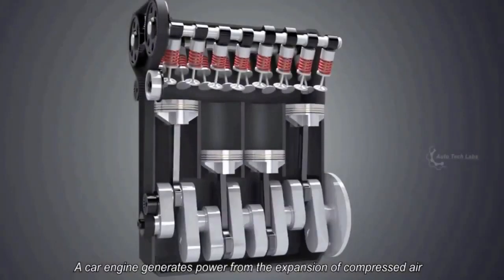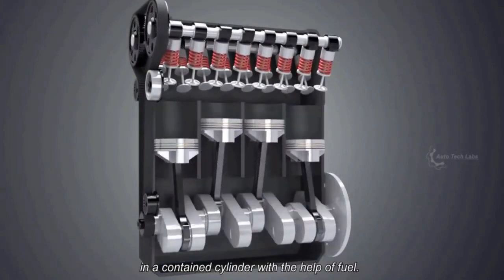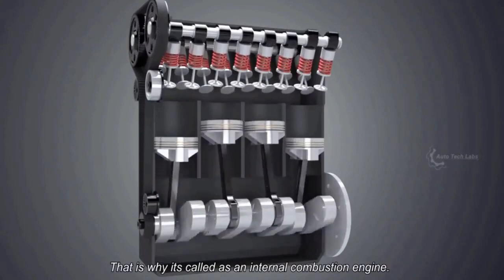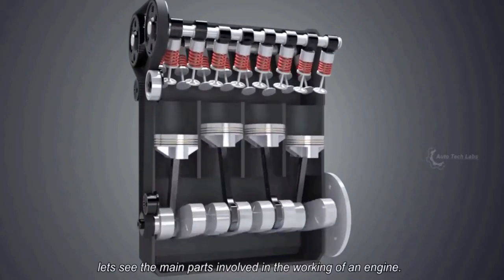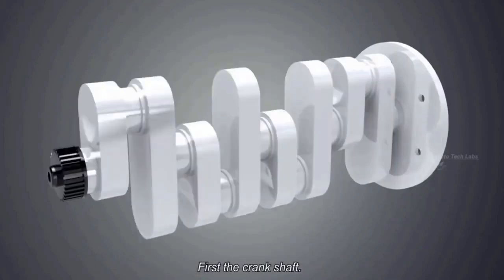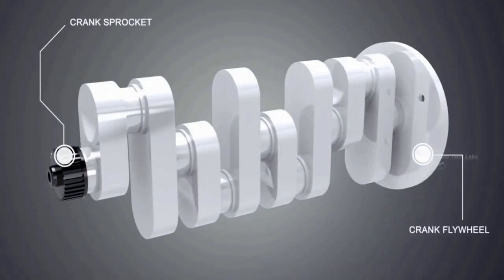A car engine generates power from the expansion of compressed air in a contained cylinder with the help of fuel. That is why it's called an internal combustion engine. Before getting into the working, let's see the main parts involved in the working of an engine. First, the crankshaft. This is the part which converts the linear motion of the piston to a rotational force.